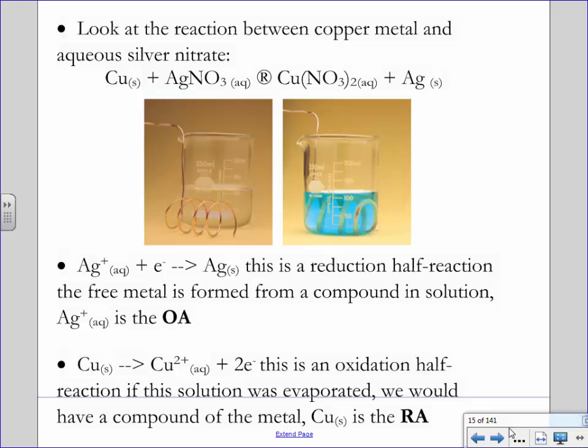Okay. This is an activity that I'm going to do more tomorrow, where we're going to talk about another concept called spontaneity. But I've got a picture on here that hopefully works. Here's a basic reaction here. I'm going to take copper. I'm going to add it to silver nitrate. I don't know why there's an R in the middle there. That should be like an arrow. So ignore that R in the circle.